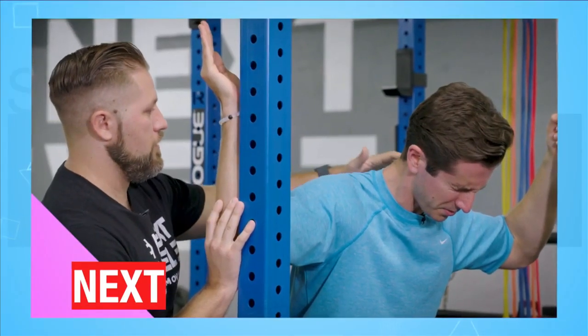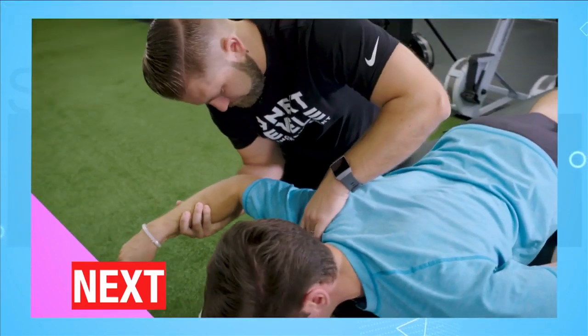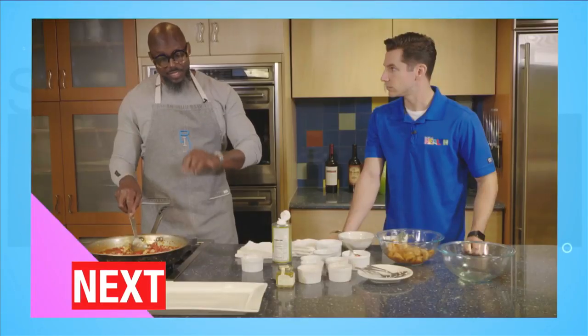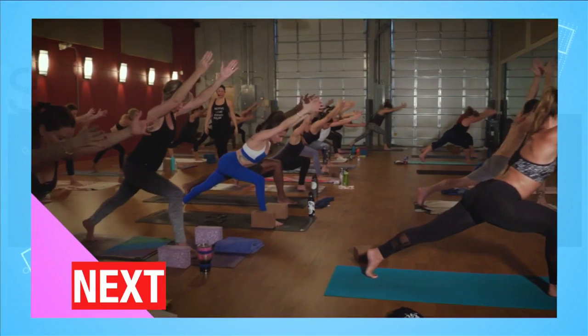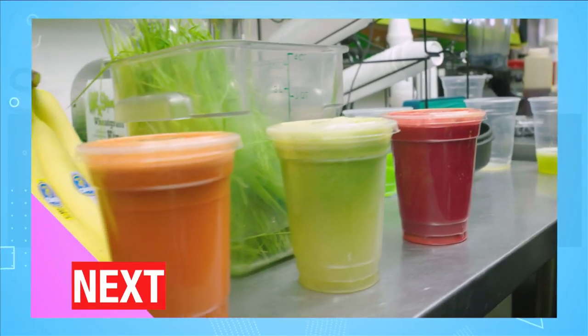Coming up next, we'll see what makes this stretch so intense and what it's like to have a one-on-one session with a performance specialist. We'll explore a beautiful local park with everything you need for a great time outdoors. Are you a D-Wade fan? His personal chef, Richard Ingram, whips us up a meal fit for an NBA champion. Morgan heats up your Sunday with infrared yoga, and we eat and drink well with an Aventura health food spot. It's all today on SoFlow Health.